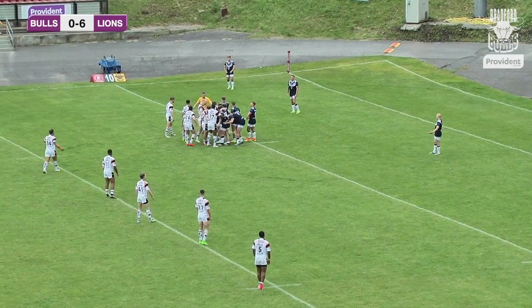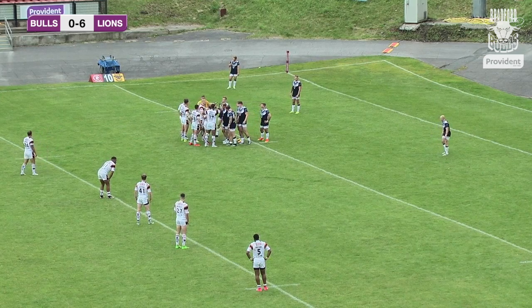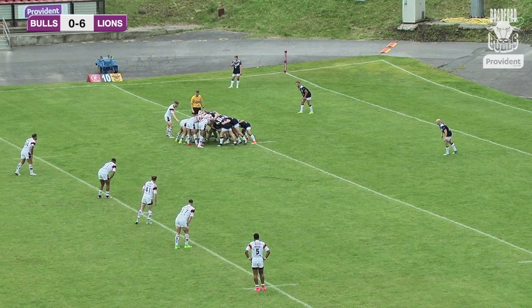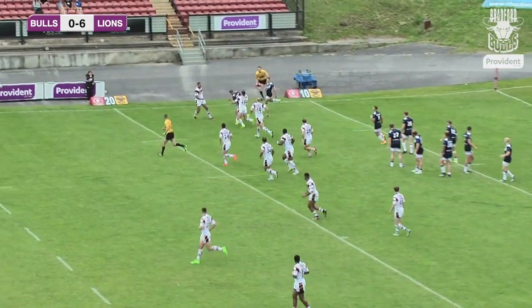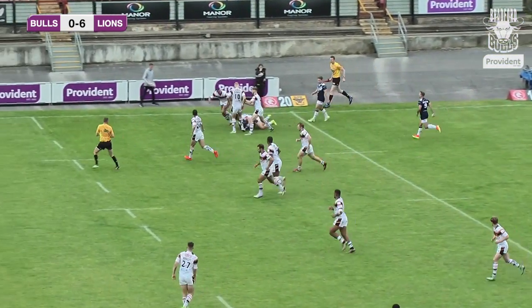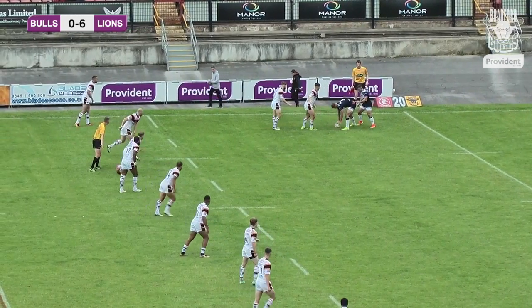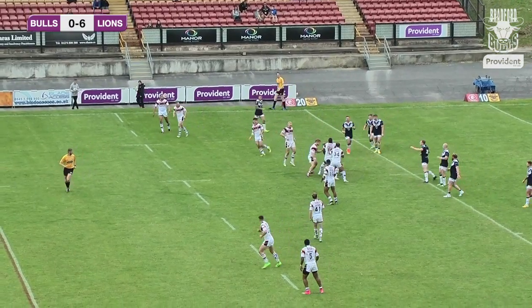Scotty Moore comes back on as Willie Tonga exits. The referee's not happy with the scrum. He's telling Swinton to pack down, and he's telling Bradford now, come on, get on with it. Swinton will feed the scrum then. They'll look to open things up on this near stand side through Chris Hankinson. Chris Hankinson is brought down by James Bentley and Joe Keys.